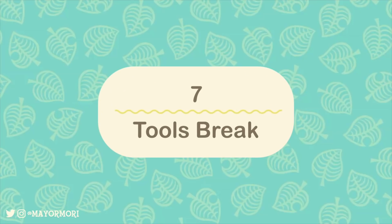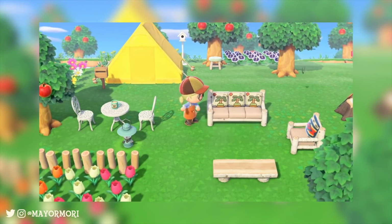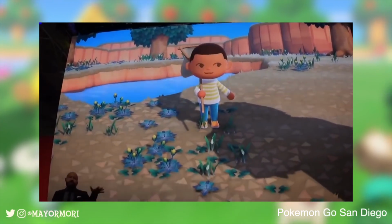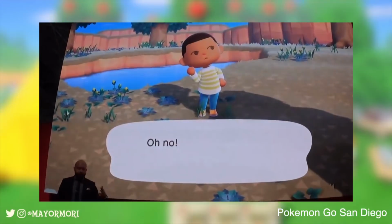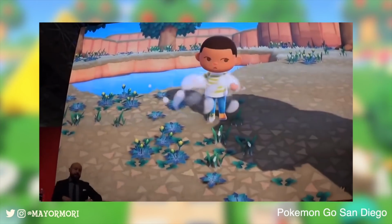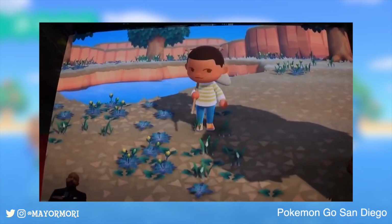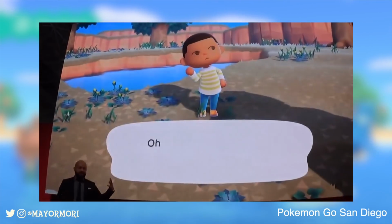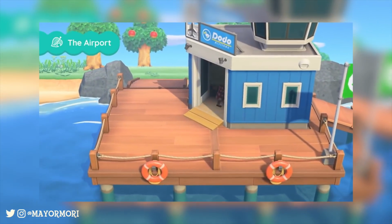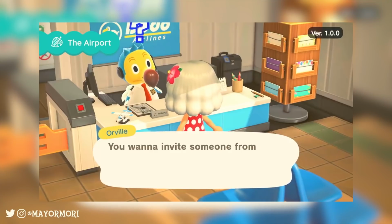Number 7. Flimsy tools break. We kind of guessed this way back just by the name Flimsy, but it has been confirmed thanks to this PAX gameplay that flimsy tools do in fact break after so many uses. This was most commonly seen with the axe in New Leaf when it would break after cutting down a bunch of different trees. In the same presentation, it was also confirmed that other upgraded versions break too, just not as often as the flimsy tools. The cool thing about flimsy tools is you can just craft a new one.